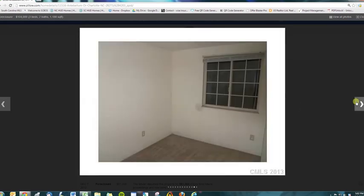One thing we never do is we never put up shades. We don't put that into our rehab estimates. That's up to the home buyer to actually put in curtains or shade blinds, whichever way they want to go.